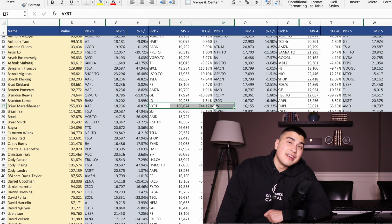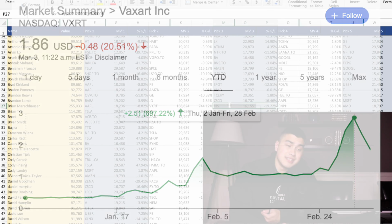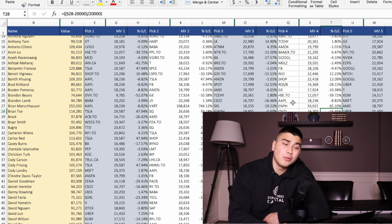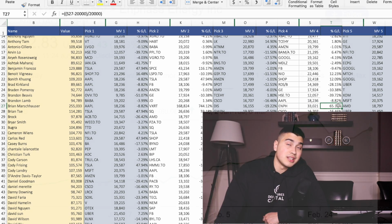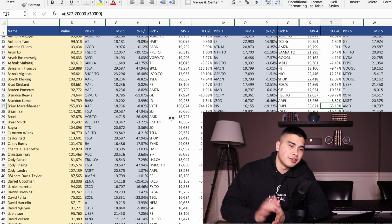VXRT is up 744% over a 2-month period. A 744% gain, it'll be popped up on the screen there for you to check out. It's not a company that I'm personally familiar with, but it has done an awesome job of propping up his down positions. In Apple, Disney's down about 20%, AMD's down about 6% along with the broader market, and ENPH, another stock that's done quite well for him, is up 65% despite the broader market being down. So some pretty cool picks. His speculative picks, or a little more unique picks compared to the standard out there, are doing very, very well for him.